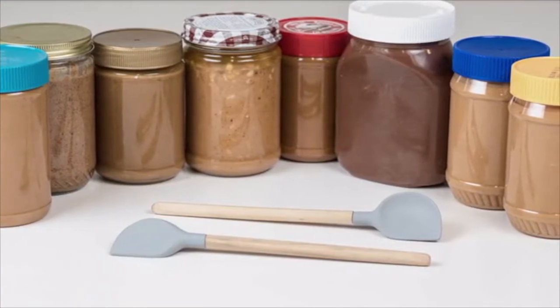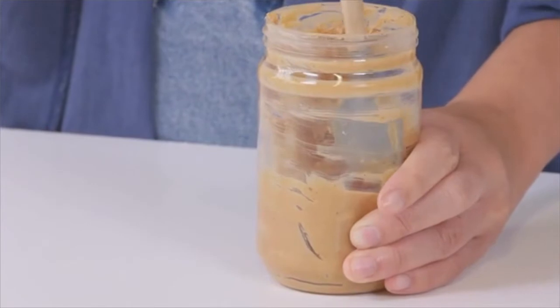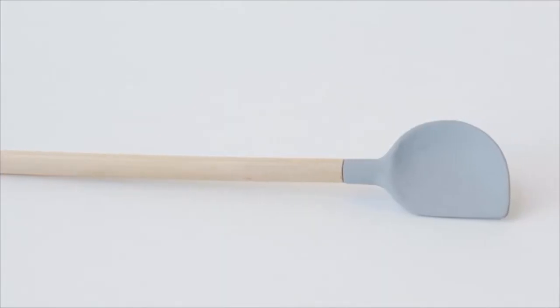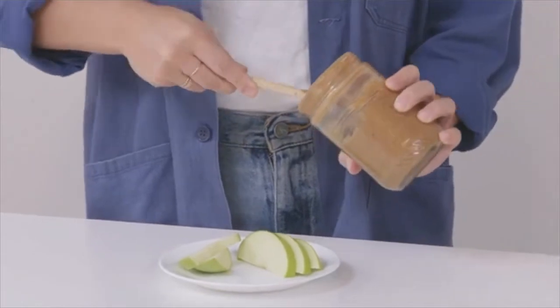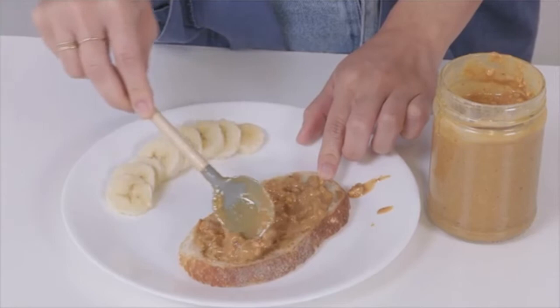Introducing the PBspoon, the spoon designed for extracting every last bit of peanut butter from the jar. The face of the spoon is shaped like a traditional spoon, but with a flat edge to scrape your jars clean. The back is angled for perfectly spreading peanut butter onto your bread, muffin, or fruit of choice. This spoon also scrapes in both directions, making it easy to use for both right and left-handed people.